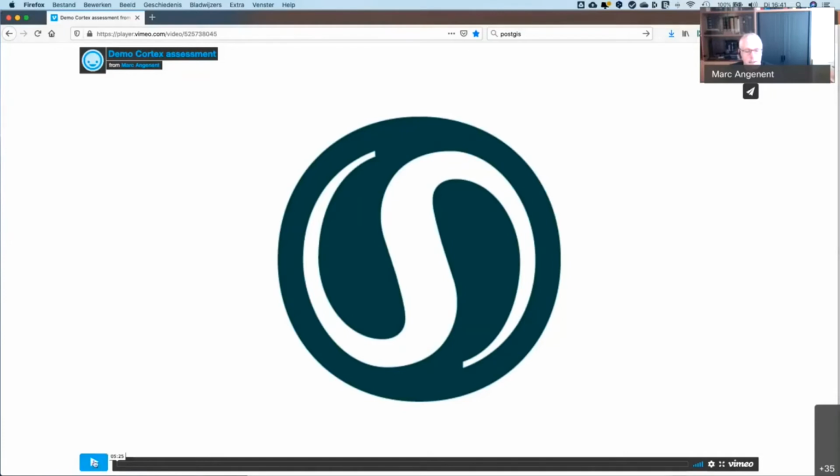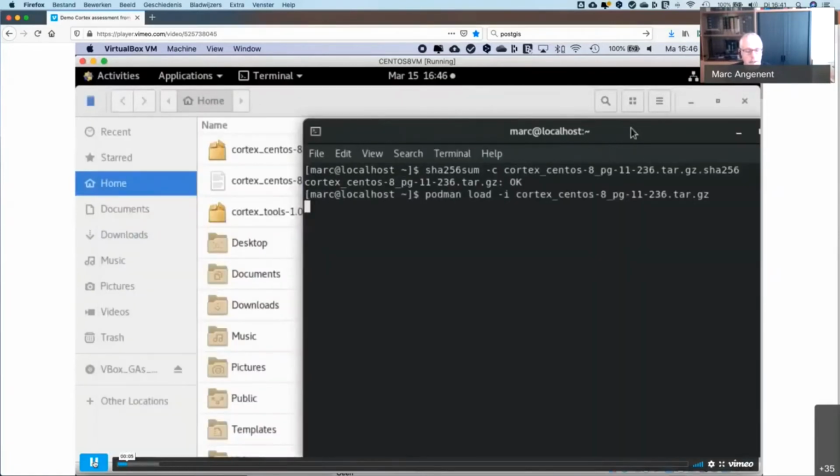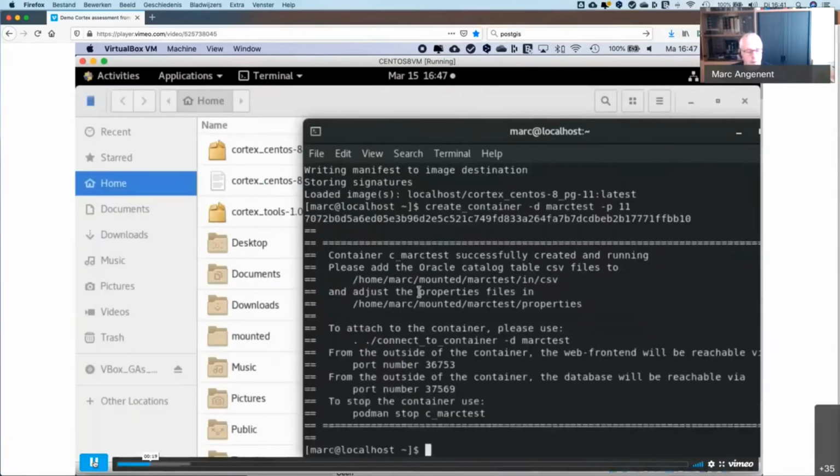It starts with downloading the Podman image and checking if the checksum is okay, and then we do a create container called mark test, and then a Podman load image, and then we also see that on my file system a mounted directory is created. The container was successfully created. We need to write down the port number of the web front end and the database in the container, because we will need those port numbers later on.